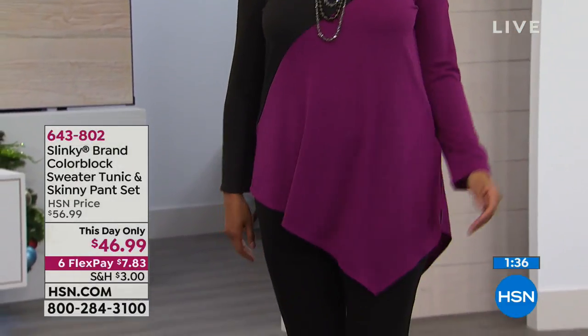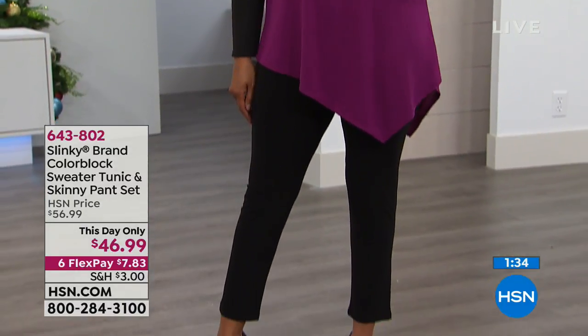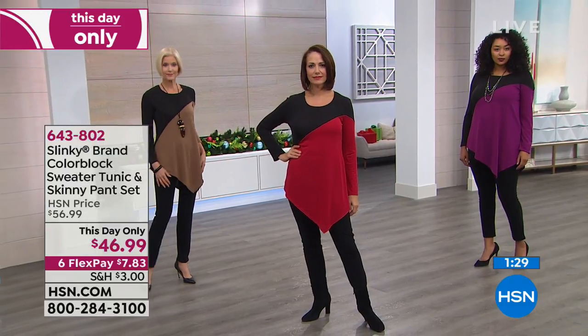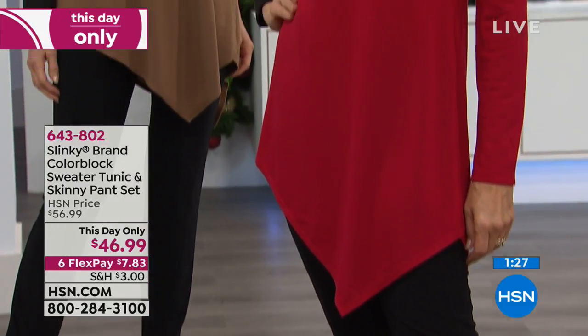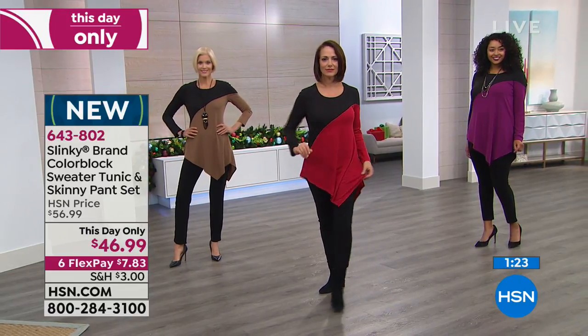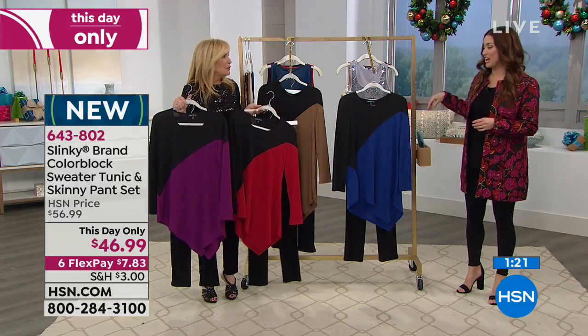The tunic is 36 inches in the length. The inseam on the pant is about 29 inches. You do launder this at home. It is not a dry clean only look. It is an outfit from head to toe for $7.83 with an extended holiday return until January 31st.